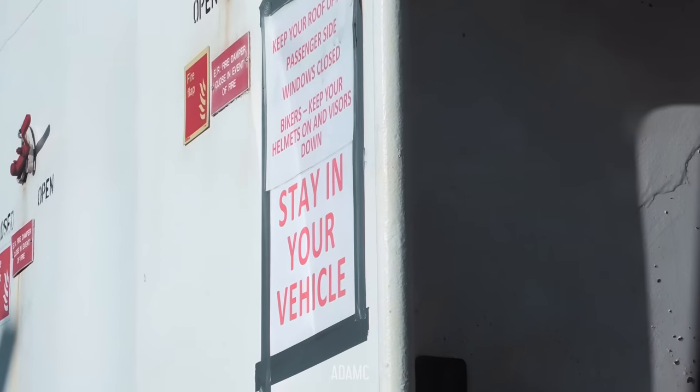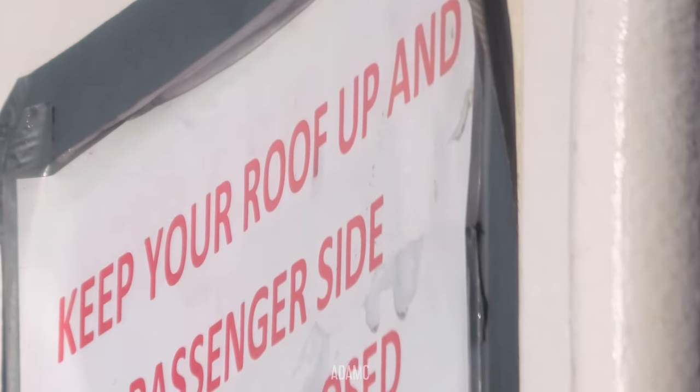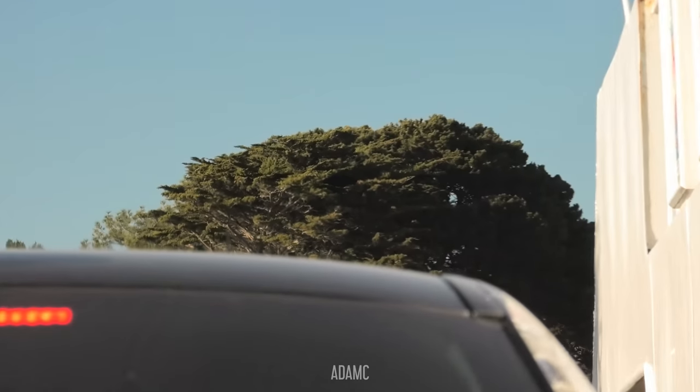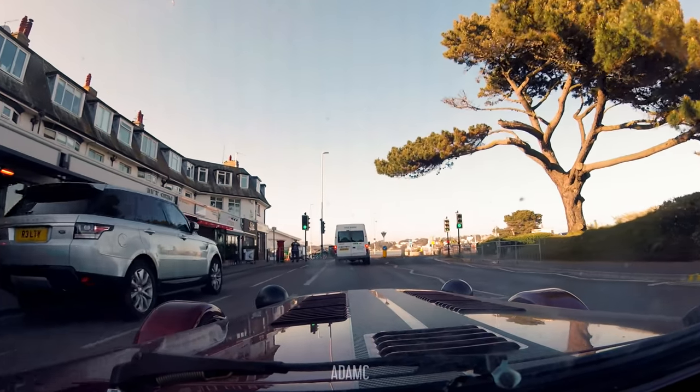It's me! So unfortunately we do have to stay in our vehicle whilst we're here and, keep your roof up! Here we go! We're definitely moving. Land ahoy! We are already car spotting. Car spotters! No way!